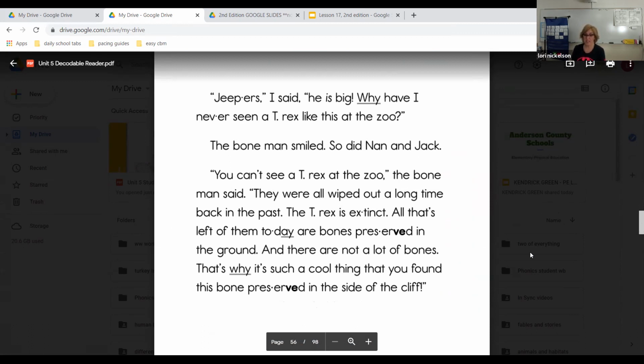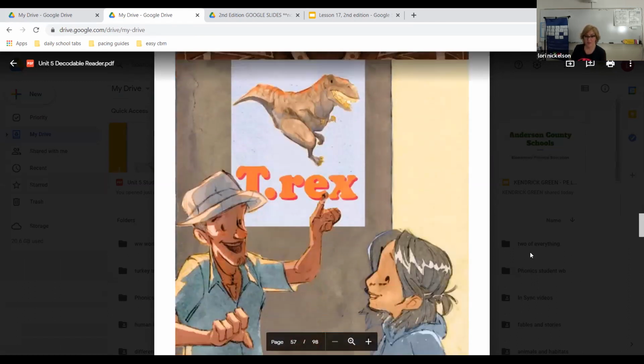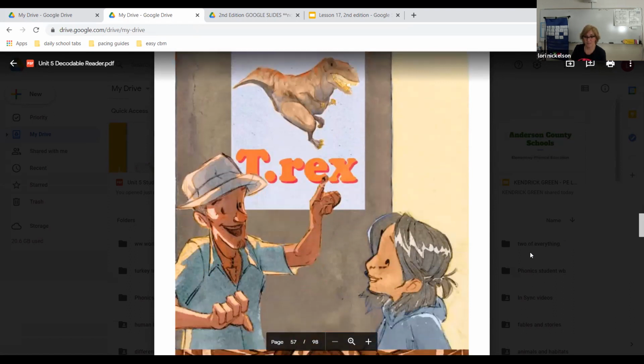The T-Rex is extinct. All that's left of them today are bones preserved in the ground, and there are not a lot of bones. That's why it's such a cool thing that you found this bone preserved in the side of the cliff. And there's the picture of the T-Rex.